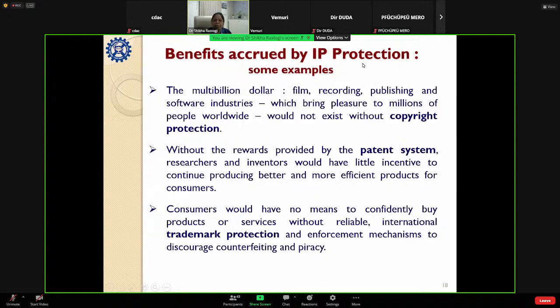The benefits accrued by IP protection, some very trivial examples. Can you just imagine the multi-billion dollar film, recording and publishing industry? Can it exist without copyright protection? Or the rewards provided by the patent system. If I have developed a very nice drug to combat cardiovascular diseases or stroke or CNS breakdown, by investing huge amounts of money and 10 years of my precious time, and I just float that drug molecule in the market, can I reap any benefit out of it? No. And nobody will ever fund me further to do research.